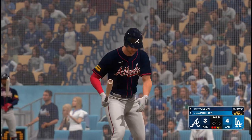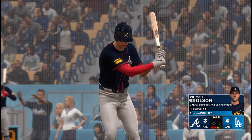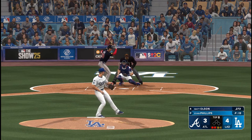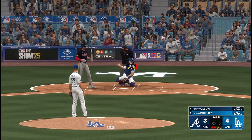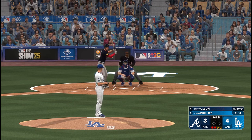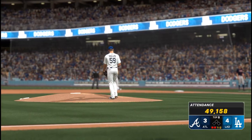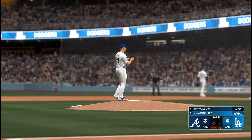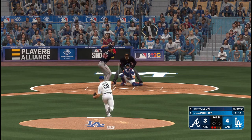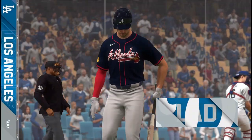And the first pitch fastball is in for a strike. That's inside. No signs of wavering on the mound here in the eighth. He's looking rock solid so far. That one 95 to finish him off. Down in order go the Braves. They still trail it here 4 to 3.